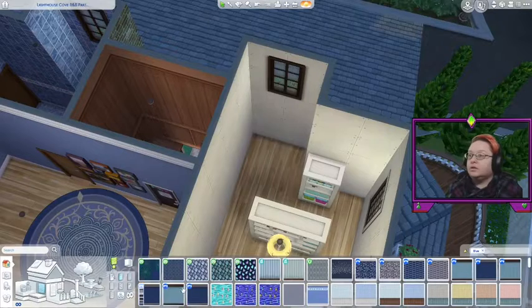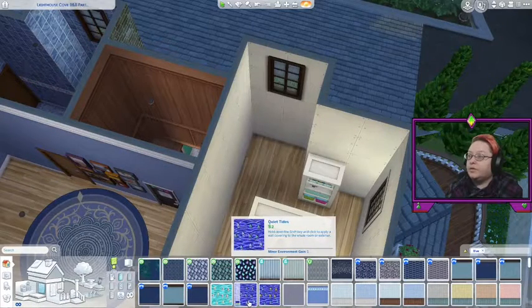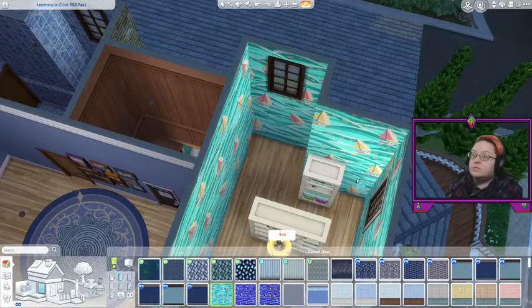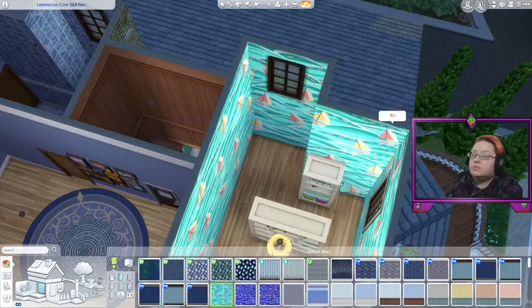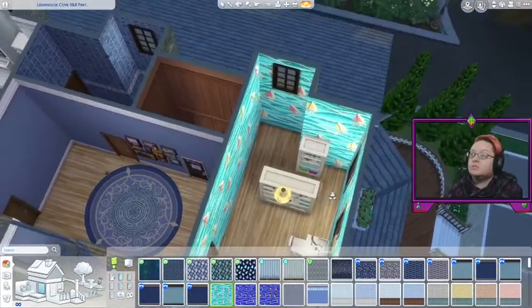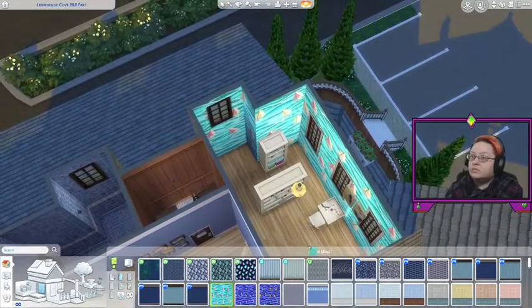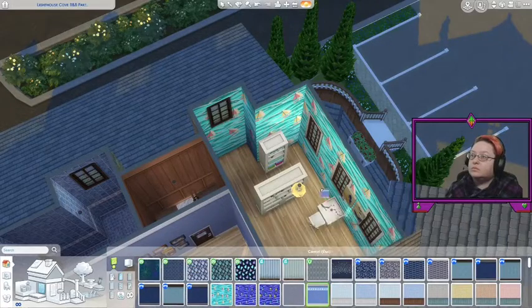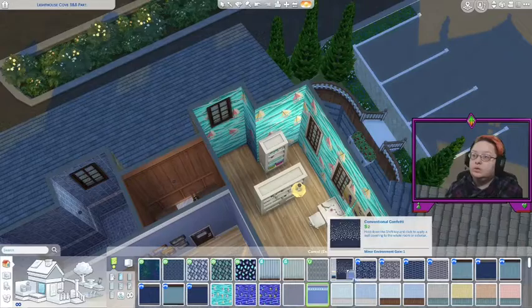Wallpaper for the kids' room. Want something fun? Too little kids-ish.